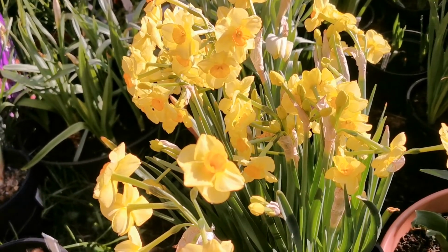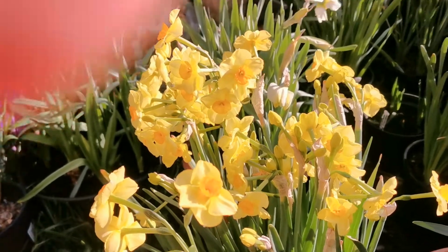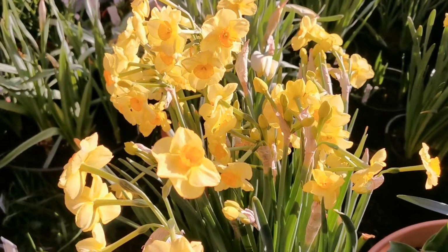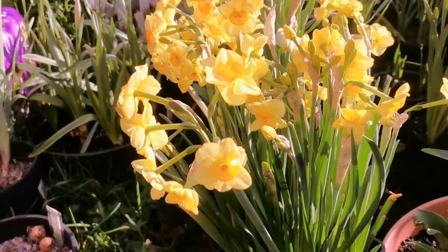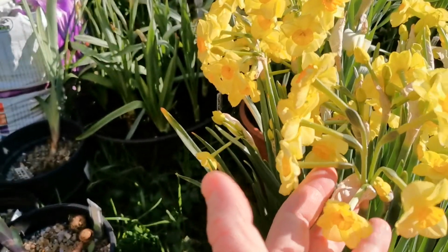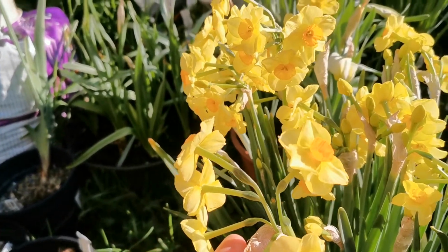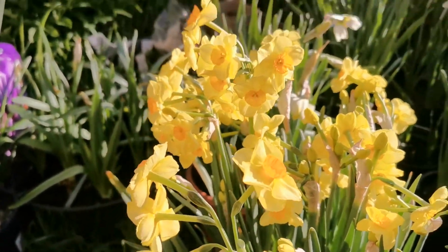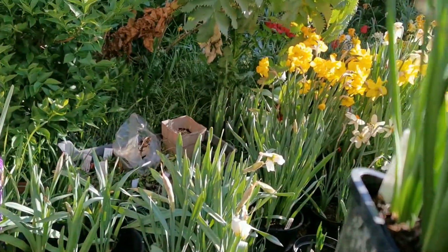The first one is probably the most fragrant currently in bloom, and that's the Golden Dawn. The Golden Dawn is a plant that is about 40 centimeters tall. As you can see, it bears per stem many flowers, between 6 and 8 in my pot, and possibly bigger plants, bigger bulbs, can lead to more flowers per stem.